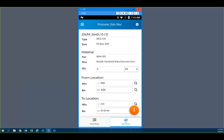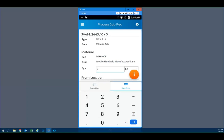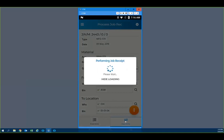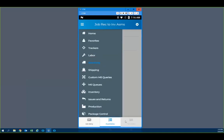And I can scan them in or I can enter them. I'm putting the 2 items into stock. That's what we completed. And that's that process done now.